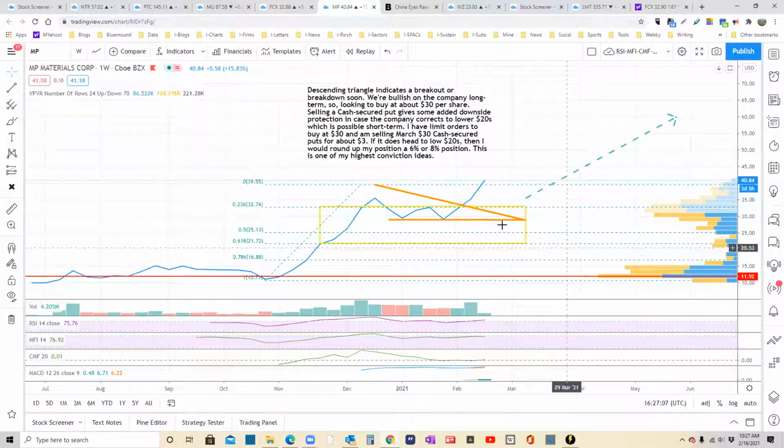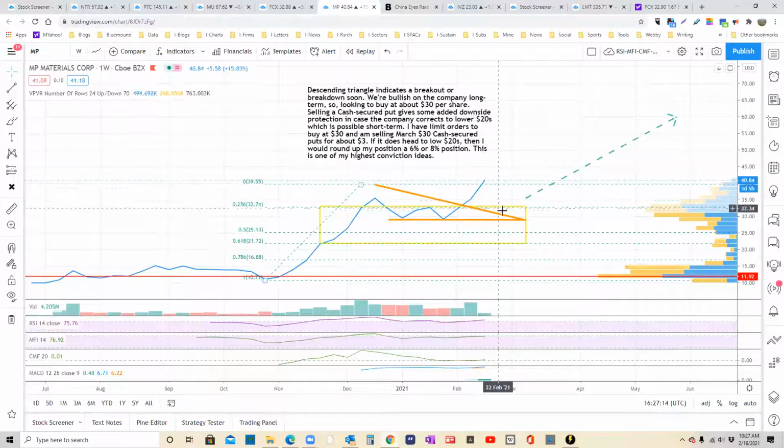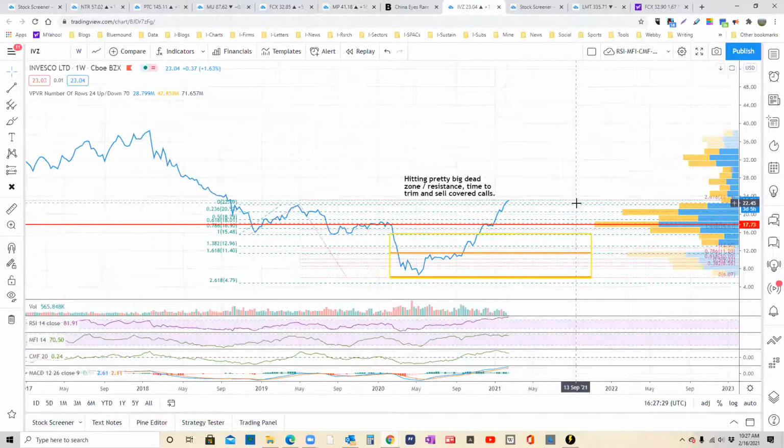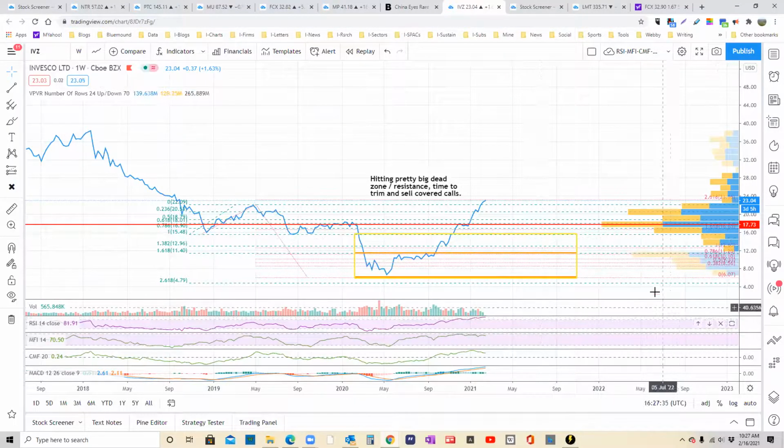So I told you this one was going to break out. I showed you why. And now it's breaking out. Here is the headline that drove it. If it comes back here to 33-ish, you might get lucky and get it a little lower. You probably sell more cash secured puts if it pulls back down to this yellow line. So another one that you should probably, again, should be taking your profits. It's gotten to the 2.618 line.